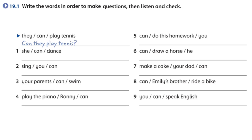Can they play tennis? 1. Can she dance? 2. Can you sing? 3. Can your parents swim? 4. Can Ronnie play the piano? 5. Can you do this homework? 6. Can he draw a horse? 7. Can your dad make a cake? 8. Can Emily's brother ride a bike? 9. Can you speak English?